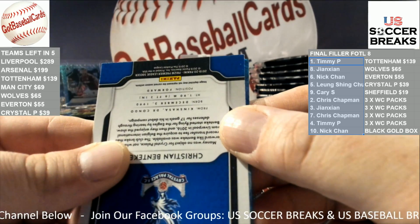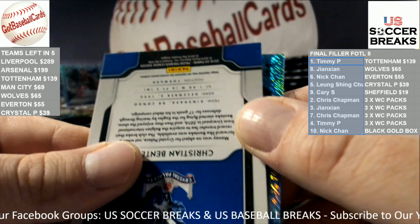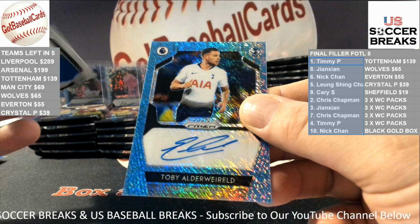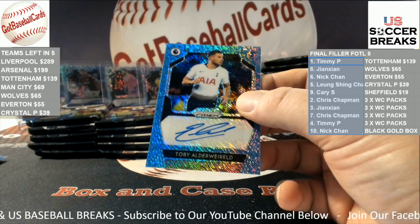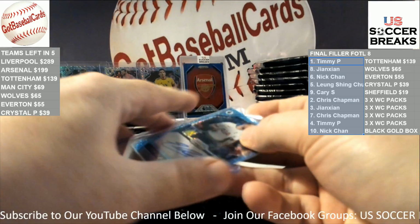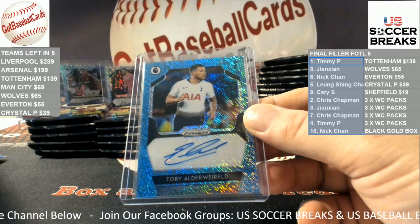Who's it going to be? Wow. We'll get another Harry Kane. Well, going to Timmy in the random. Good luck, Timmy. Toby Alderweireld. I don't know how to say his name. Toby. There you go, Timmy. Not the Eriksen or Kane we're looking for, but not bad.